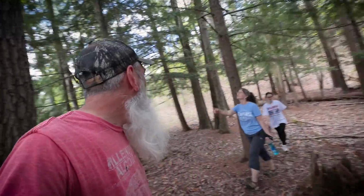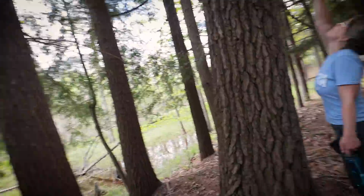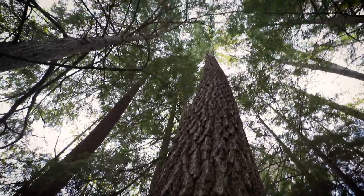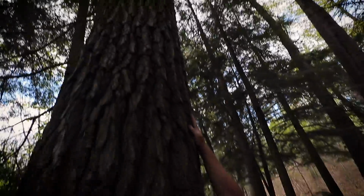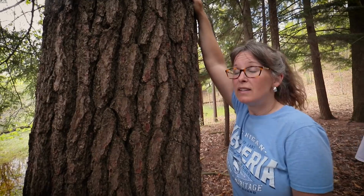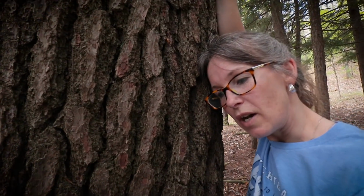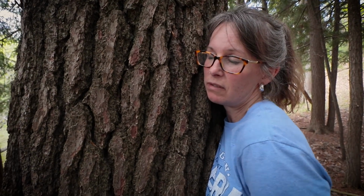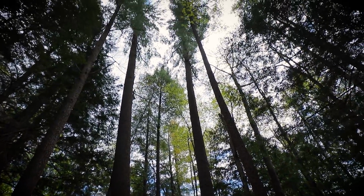Show him what? Oh, yeah. Look up that trunk. Just look straight up there. It would probably be 80 feet before you even touched a branch. Maybe 50. There's such a thing as tree hugging, right? Yeah. I love it. So pretty. Forest bathing as well. Oh, yes.